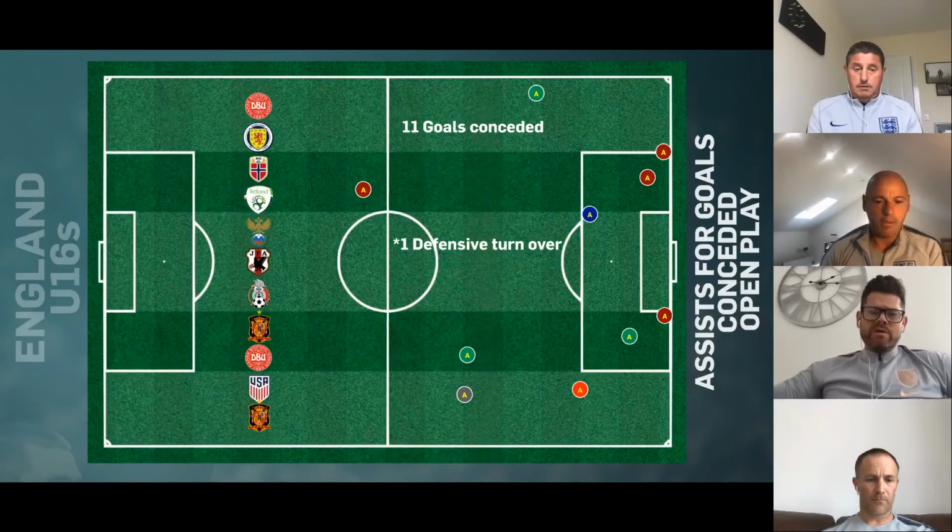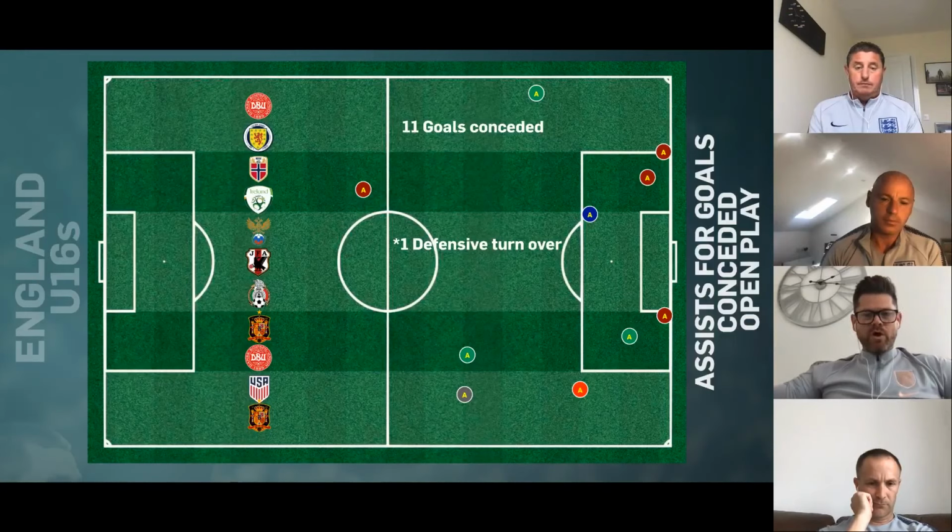So yeah, we're absolutely looking at the profile of those individuals of being able to do that, and the jobs that they do in those geographical areas in and around the low block. One of the questions from me, Tom, a couple of things just around those statistics would be, how many of those assists and goals have come when you were kind of set in a low block or transitionally working back towards your own goal?